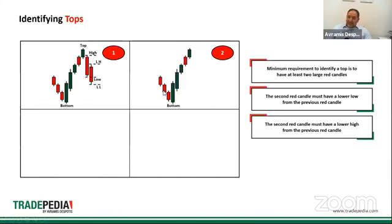Now, the candles do not have to be consecutive. Consecutive meaning one after the other, yes? So, for example, here I have my first large candle, but look at the next one. Not only is it maybe not large, it's actually green, yes? So what does that mean? It means that I definitely don't have a top yet. But if the next one is large and is red, and it keeps the rule of having a lower low than the first. This is the first and this is the second large candle, yes? So we want the low of the second to be lower than the low of the first and the high of the second to be lower than the high of the first. So if we have this, then we have a top. Okay, so the candles do not need to be consecutive.